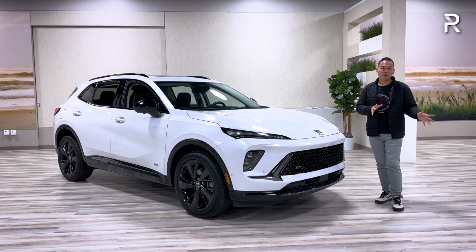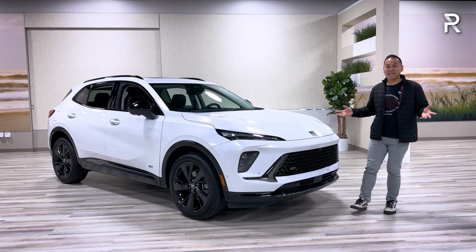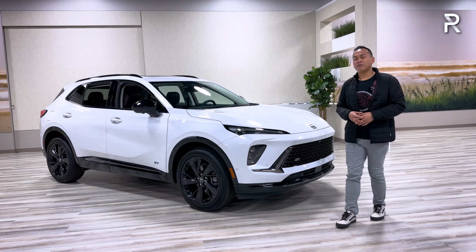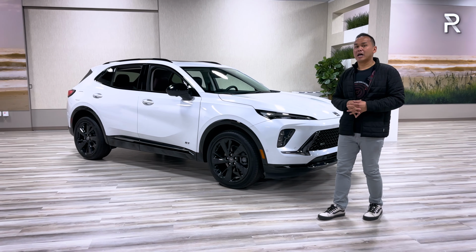Buick used to offer a front-wheel drive version, but now their twin-clutch all-wheel drive system is going to be standard equipment, which is definitely nice, especially considering most people who buy an SUV like this prefer to have all-wheel drive. If you guys are looking for a hybrid electrified option, sadly, Buick does not offer a hybrid, at least at this time.